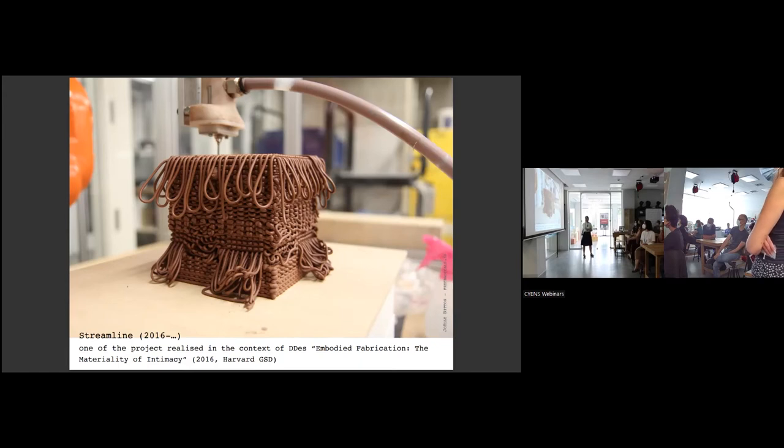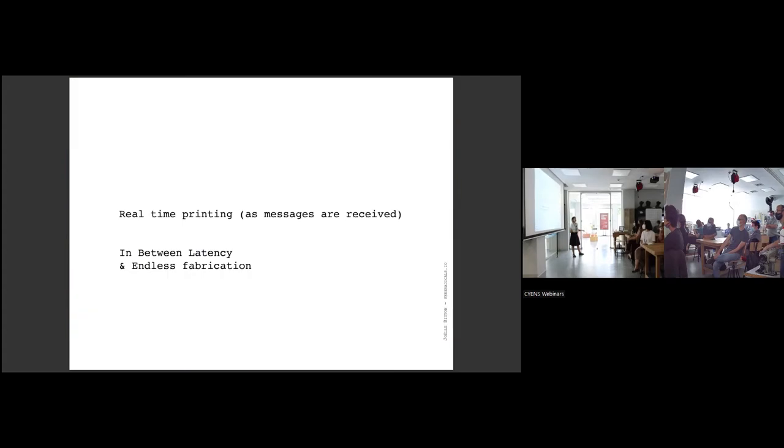You can see here some tests that Kevin also helped me make. In this particular case, I'm not necessarily interested in a final functional object, but in printing as it's receiving data. So I'm interested in what I would call real-time printing. So not printing with a predetermined file, not printing with an idea necessarily in mind, but trying to print as it's receiving data. Here, messages are sent via a chatbot to the printer, and as the messages are interpreted by the machine, it's printing. So I'm interested in that latency.